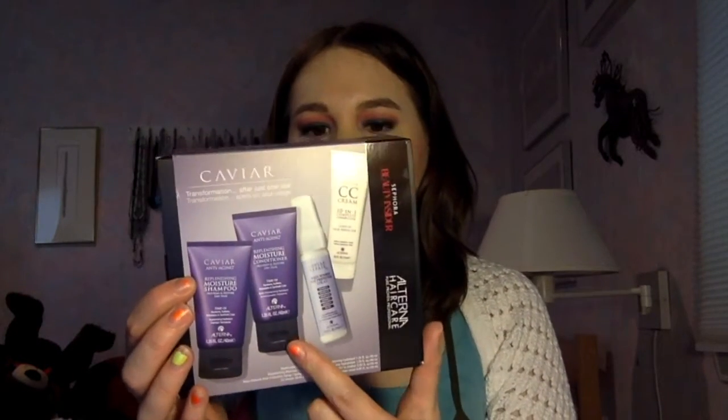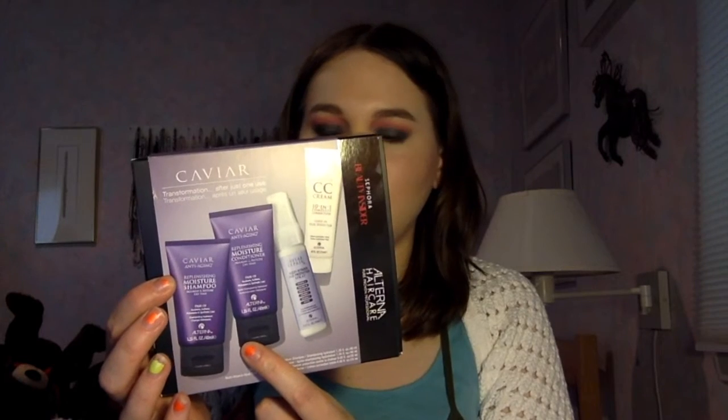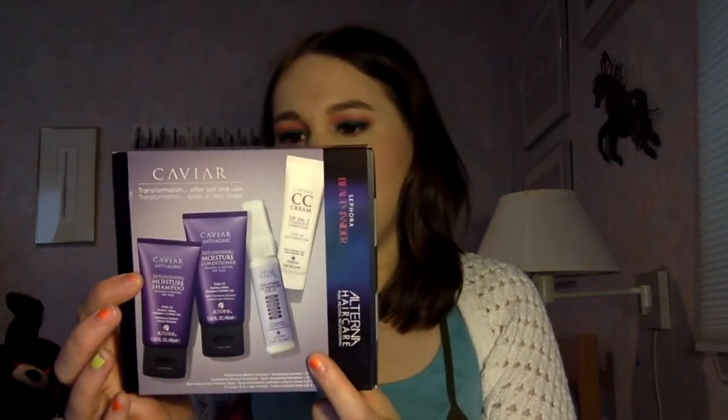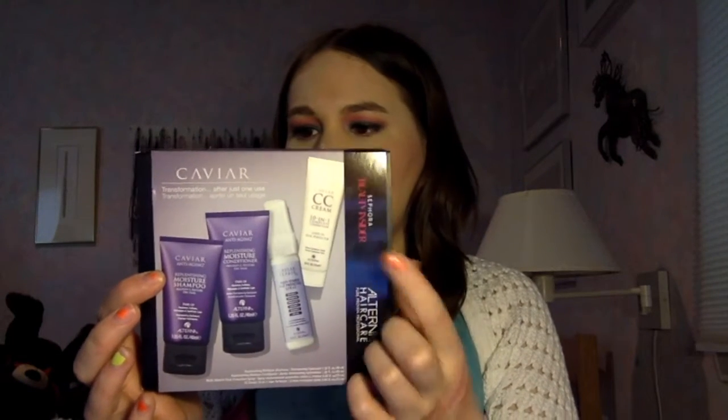And then the last thing that I got is this Caviar hair care set, and it comes with a shampoo, a conditioner. It's the Replenishing Moisture Shampoo, the Replenishing Moisture Conditioner, the Multivitamin Heat Protection Spray. It's like a 10-in-1 kind of thing. And then the CC Cream 10-in-1 Hair Perfector. I'm not going to open it and waste time showing you. It's just hair care stuff. But I actually did try these out a couple of days ago, and they are bomb. And they smell so good.